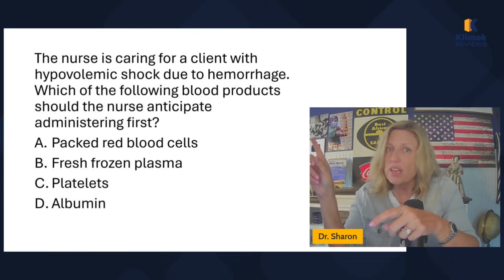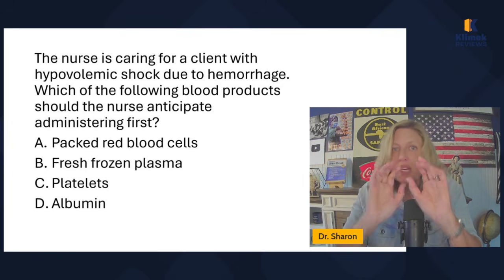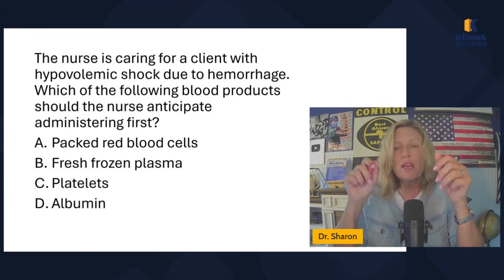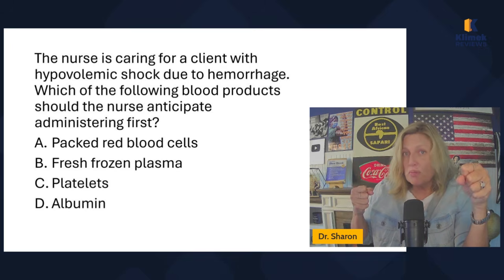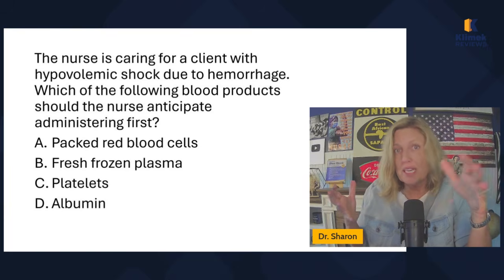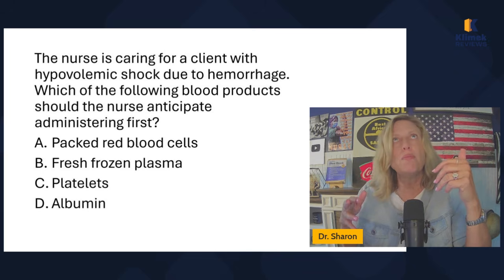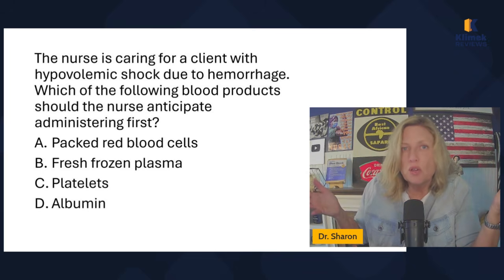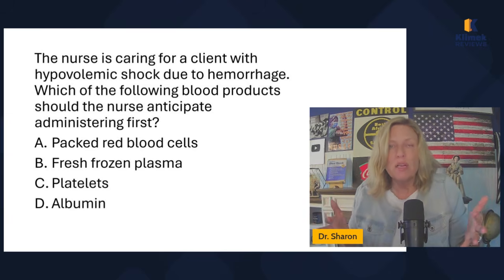Now, we also are giving IV fluids, right? We're also giving 0.9 normal saline, but we're giving the packed red blood cells so that we can get those red blood cells in much more quickly. And fresh frozen plasma is that plasma that we've separated out from the red blood cells. We do at times give fresh frozen plasma. That's given for a totally different reason, like bleeding problems. And what I mean by that is their PT/INR is high. They've overdosed on Coumadin, warfarin. We can give them fresh frozen plasma to help with the bleeding times, not the actual hemorrhage.